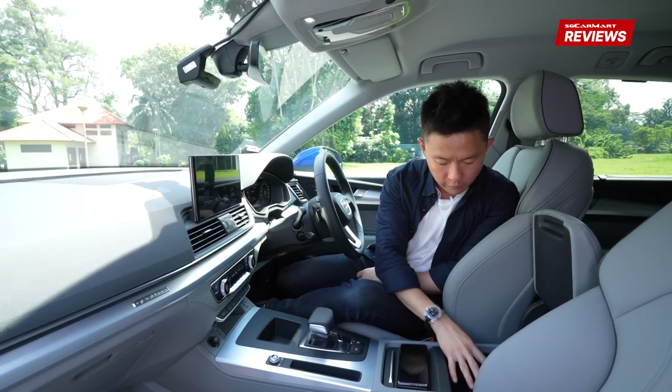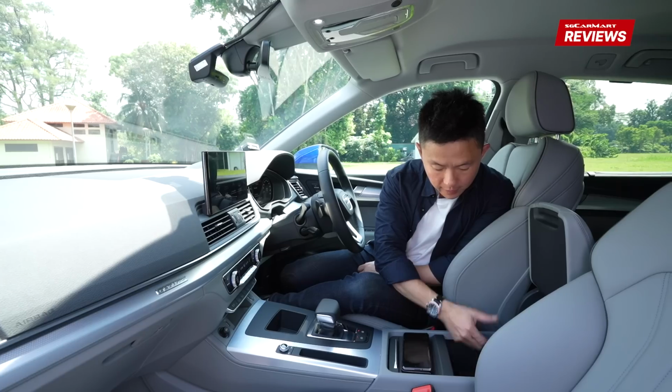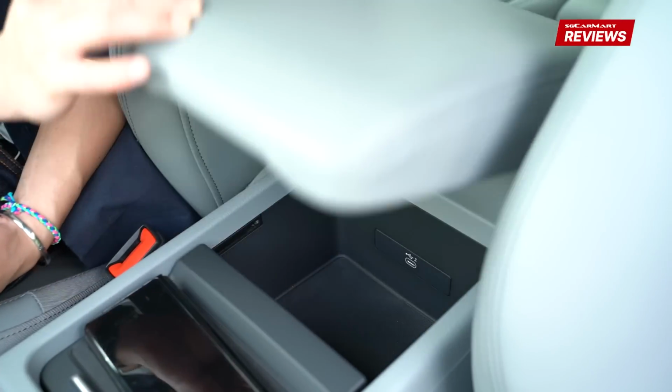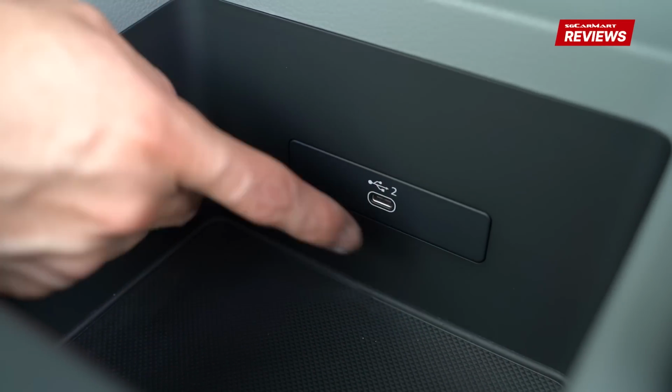Now this right here, you've got a wide and rather long storage space. Unfortunately, it is quite shallow. You can still fit a lot of stuff, not to worry. And you get one USB-C port right here, so it will get the job done.